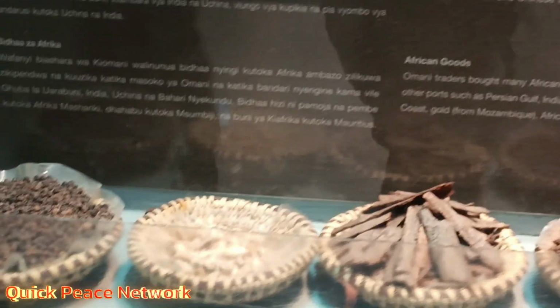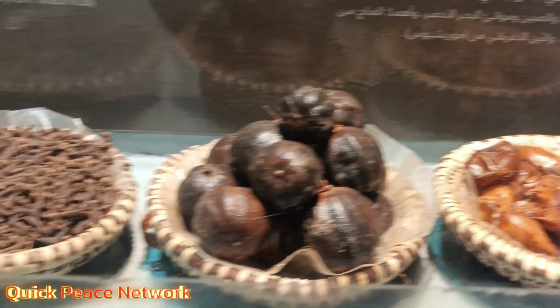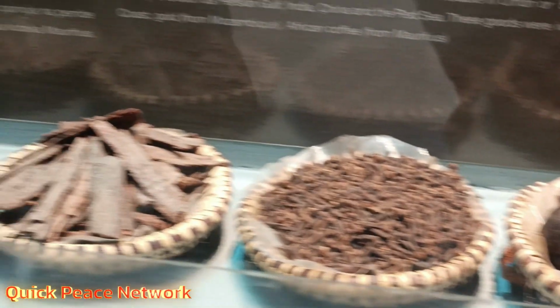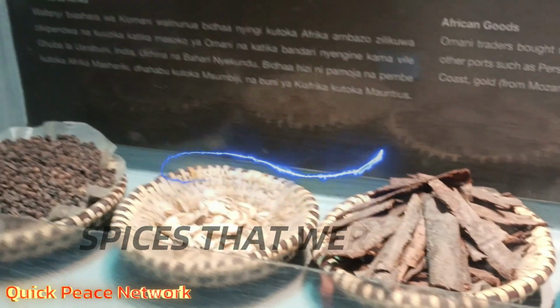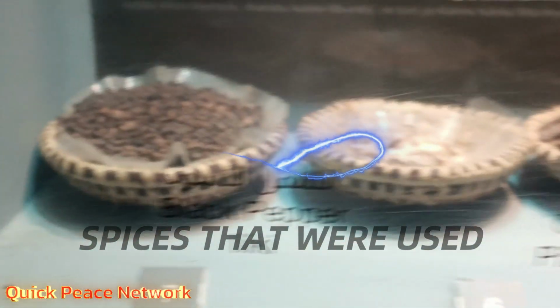Trading commodities and spices. Some of the spices include frankincense, or ubani in Kiswahili. We have tende, or the Omani date. Then we have the dried lemon. We have cloves over here. Then the cinnamon, cardamom, and black pepper at the end. So these are some of the spices and what goes into trade. And then on this end we have the elephant tusk.